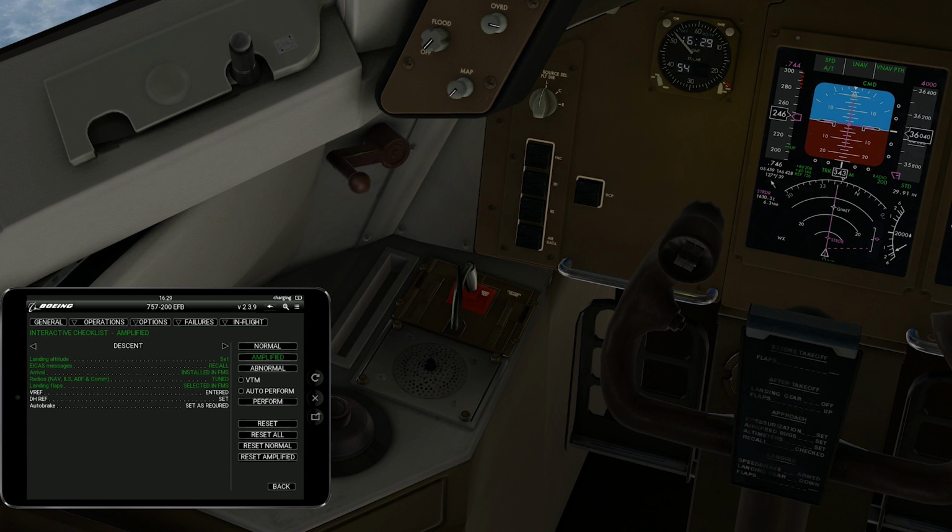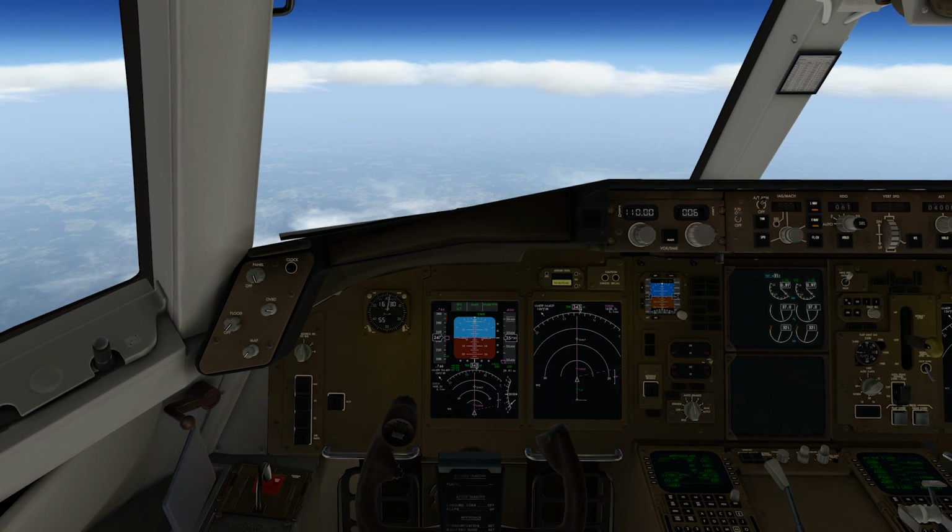Back to the checklist. Entered. DH and VREF set. And auto brake is set as required. There we go. The set checklist is complete. Next will be approach. We'll do that around 18,000 feet.